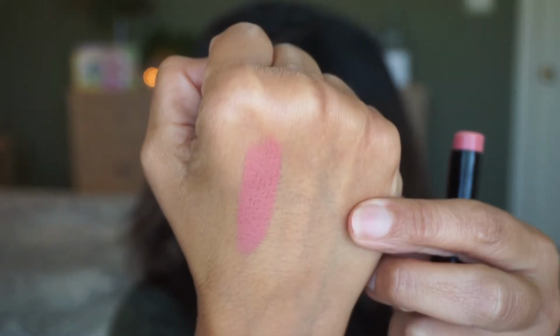So this one is Major, which is a neutral pink flush. And it's very easy to apply. I just apply it from the stick and then use my fingers to blend it out. I can also use a brush too, and that works out fine. But this shade, Major, I think is my favorite from the two that I did get.